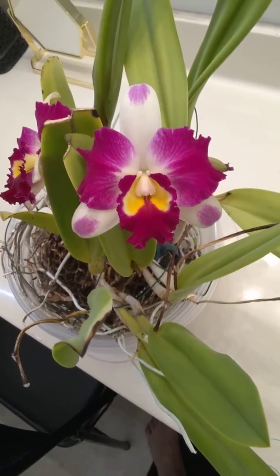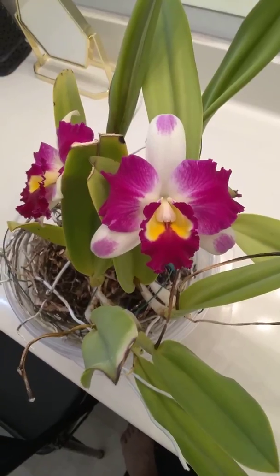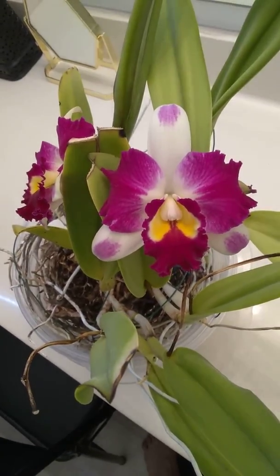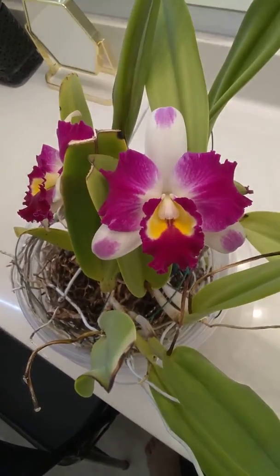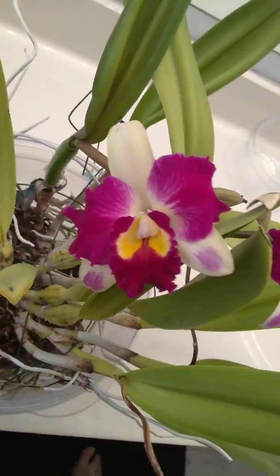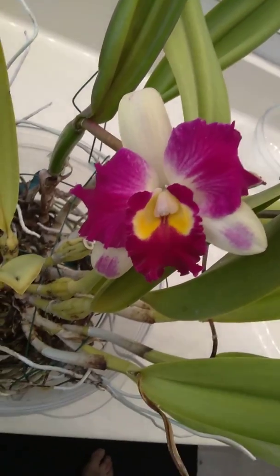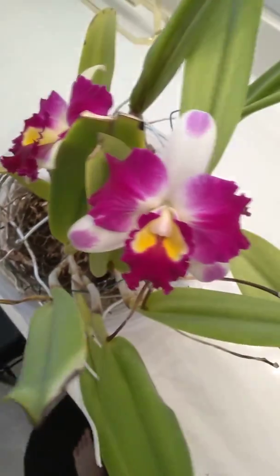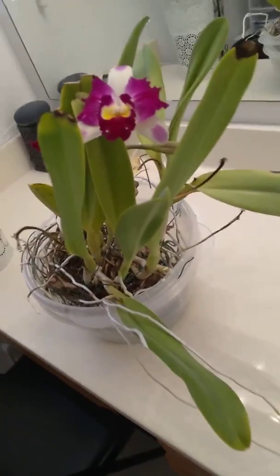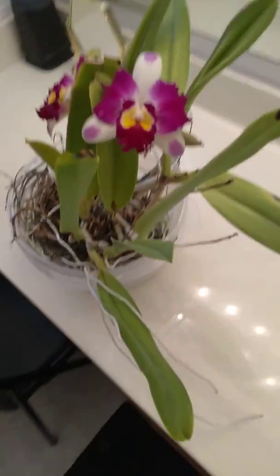But yeah, so what else can I say about this plant? It is fragrant. It has a fragrance which reminds me of rose mixed with honey and perhaps clove. It's a sweet, floral, slightly spicy scent, which is very, very nice. It's not quite as strong as some of the other Cattleyas that I've had before, but it's still nice. And it is a fairly large plant. The growths are about a foot, maybe a foot and a couple inches.